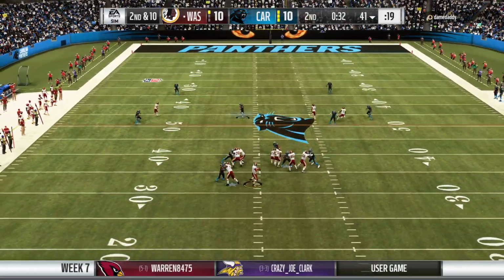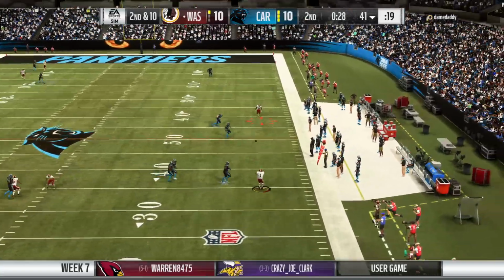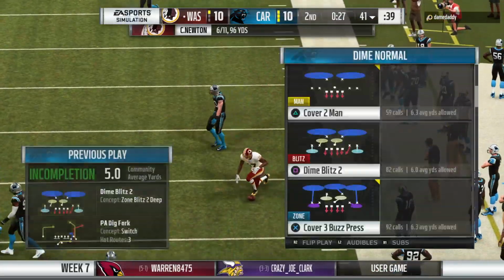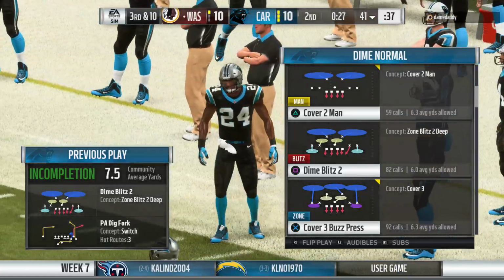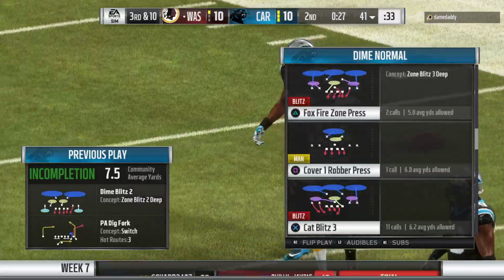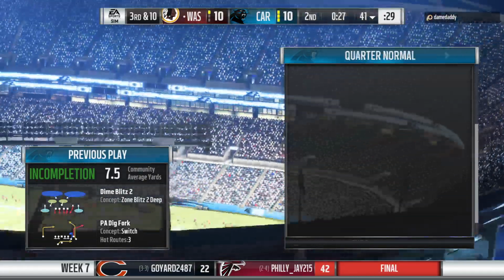Now it's Newton. Flushed out right. And the hit jarred it loose. It's incomplete. They went with a dime look on defense, two extra defensive backs on the field, covering up essentially every blade of grass. That allowed them to disrupt the play.